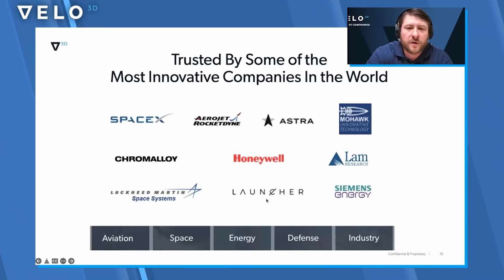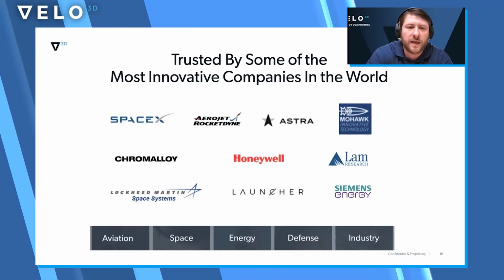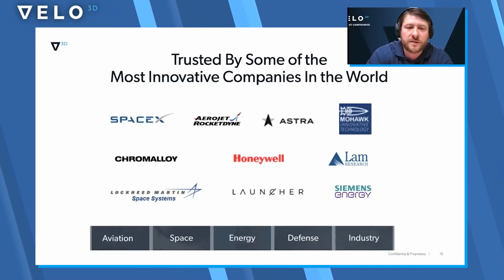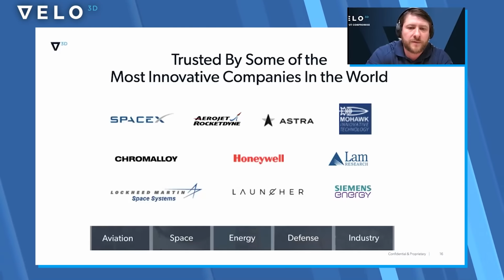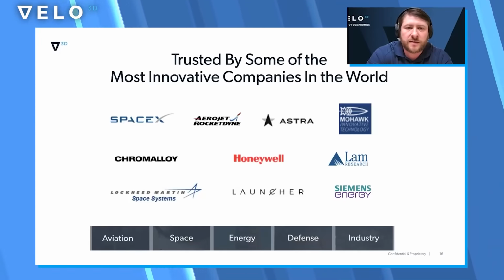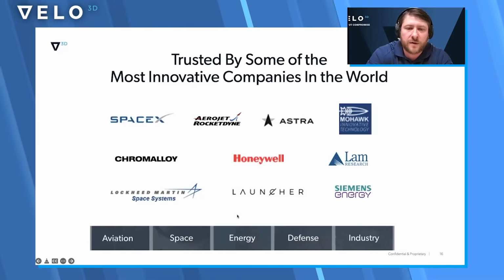Some of the companies that we work with you can see listed on the screen, but the real intent here is to show that across different industries, a lot of these supply chain and design consideration challenges are the same. They might just have to adhere to different specifications or have different challenges. But between aviation, space, energy, and defense, a lot of what we're going to talk about today, including what we've done with IMI, translates fairly well.